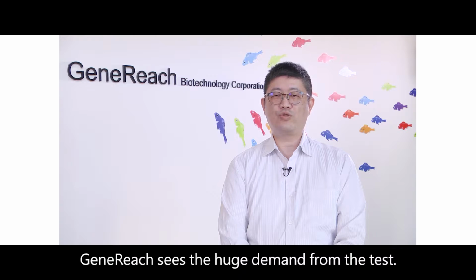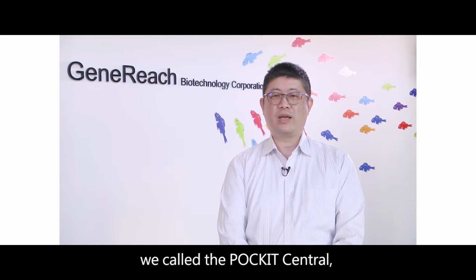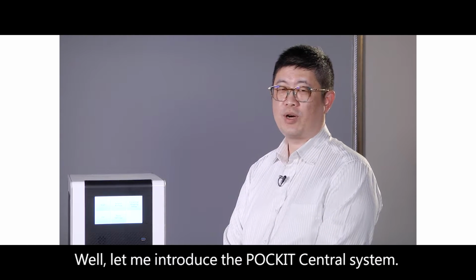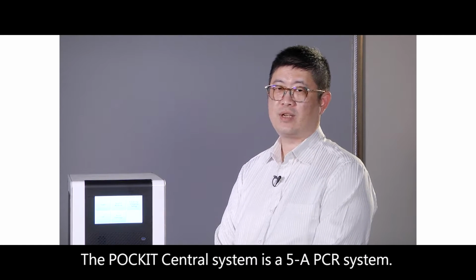GeneRich sees the huge demand for this test, and we are developing a central-lab-to-anywhere system we call the POCKIT Central. And today, we are going to introduce this system to you. Well, let me introduce the POCKIT Central system. The POCKIT Central system is the 5A PCR system.